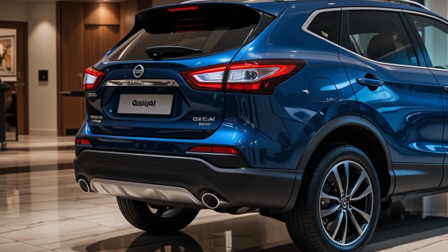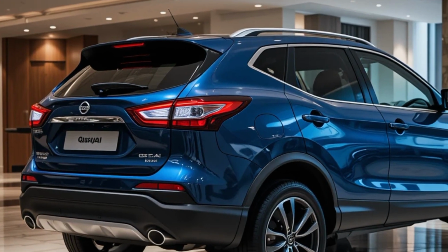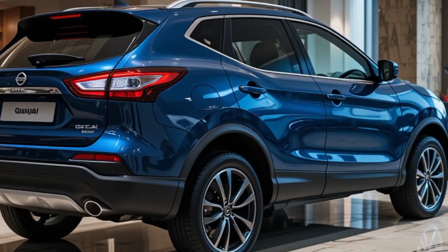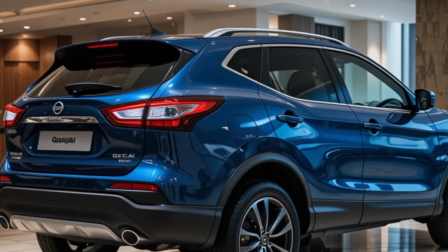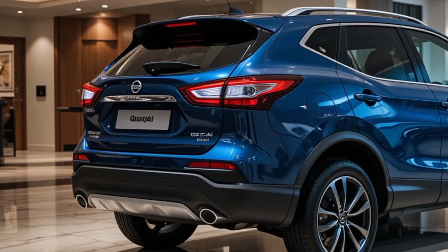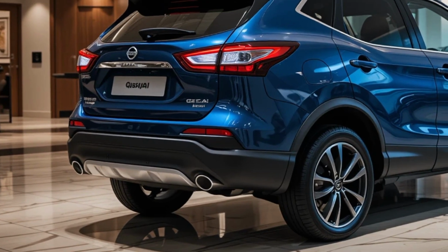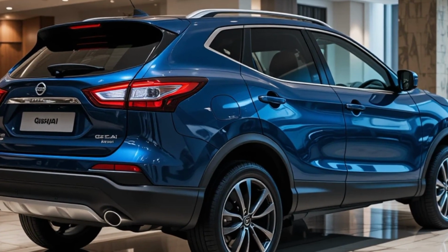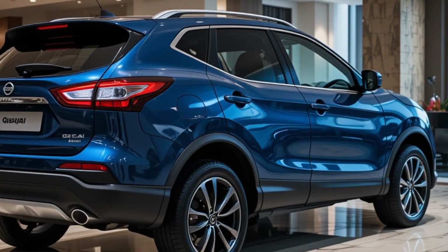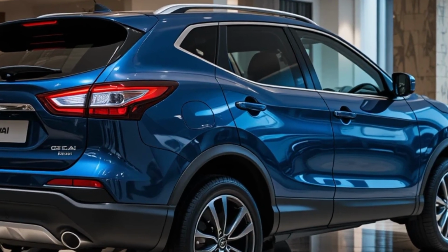But perhaps the most impressive part is how it feels on the road. Unlike traditional hybrids, the Qashqai e-Power doesn't have a gearbox. There's no gear shifting at all. Acceleration is smooth, linear, and quiet. And thanks to regenerative braking, you get a one-pedal driving experience similar to a full EV, especially in B mode. You lift your foot, and the car naturally slows down, recovering energy and making city driving incredibly easy.